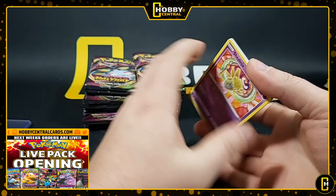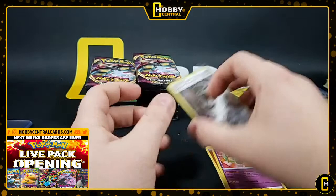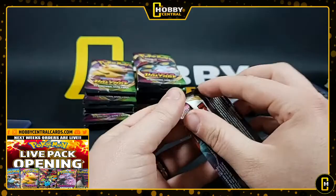Where's that fat Pika, Hova? I'm trying, bruh. I'm trying. Oh, we did get the Pikachu V, just the Pikachu V, not the great full art one or the VMAX or the rainbow one, but we did get a Pikachu.